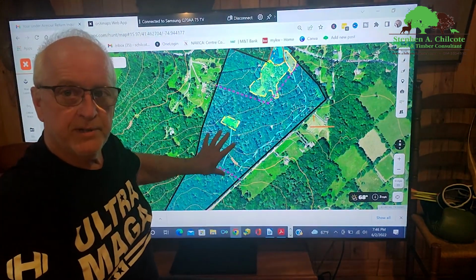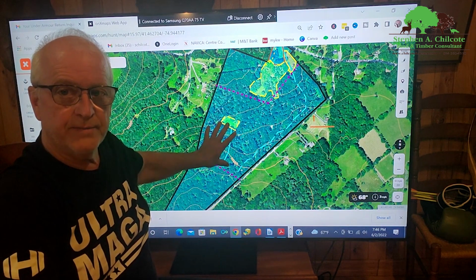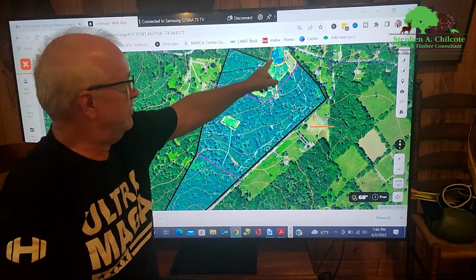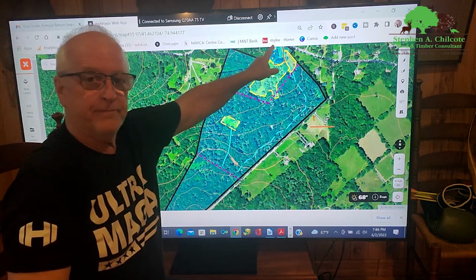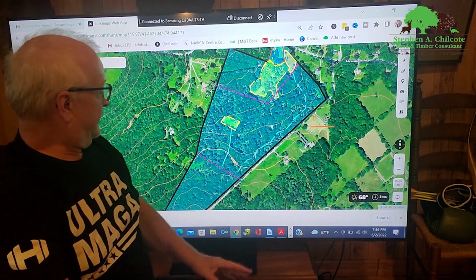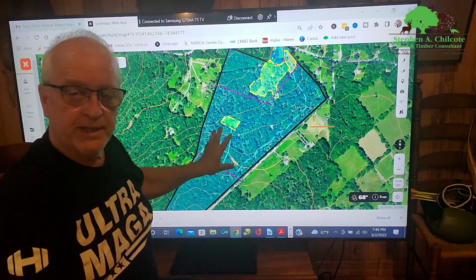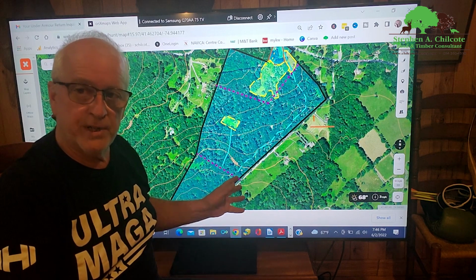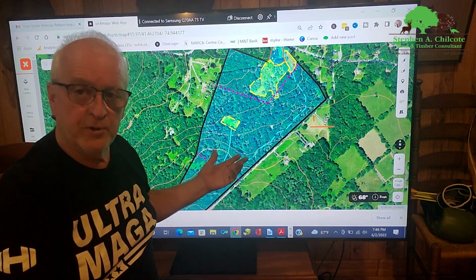This property is approximately 50 acres in size. It's got a dirt road on one side and a public road touches it up in here. Now, the place has been high graded a couple of times, so there's not a lot of great timber there, but I should be able to get enough timber that I can pay for the improvements that we want to do.